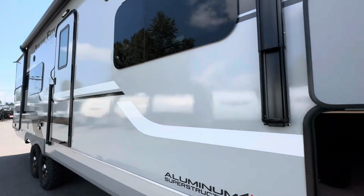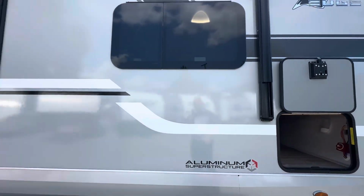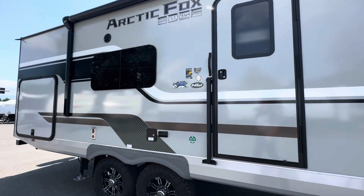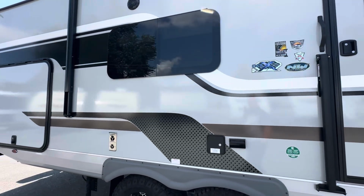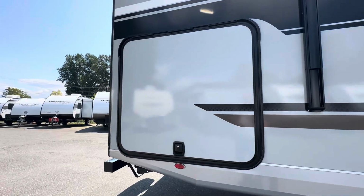Now our pass-through is also lit, and that goes right to the other side. That's also where you'll find your self-leveling system. So we've got a nice handrail for the door, frameless glass windows, they're all thermal, and then this is awesome.